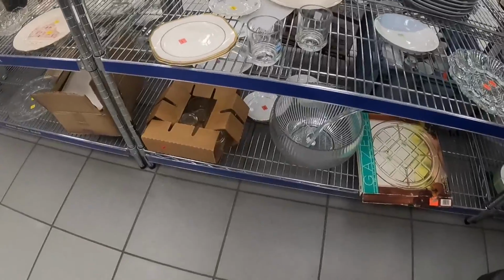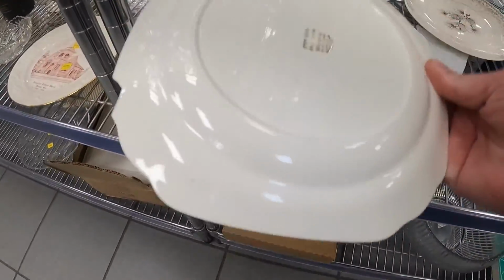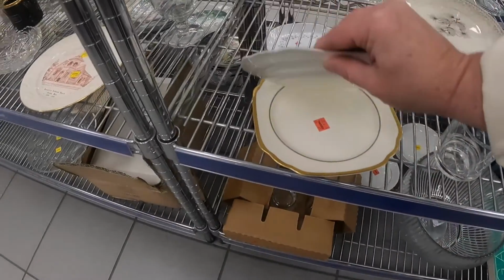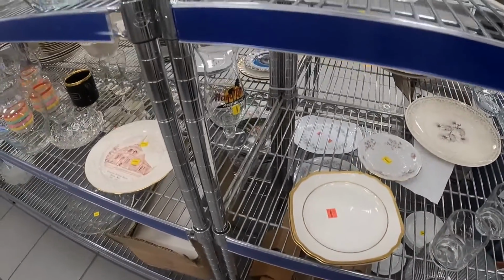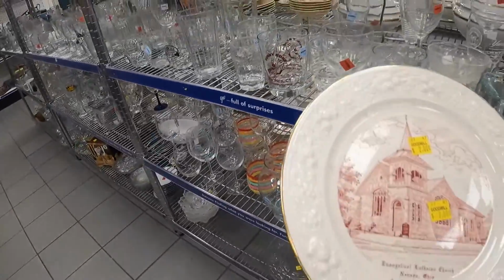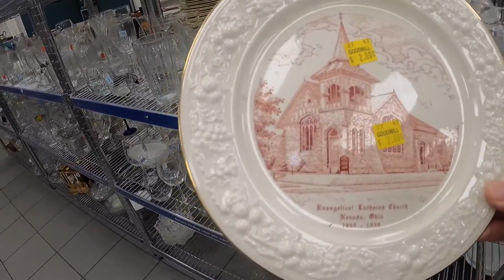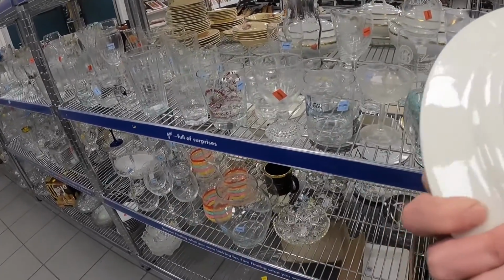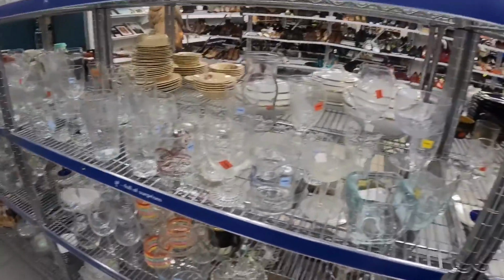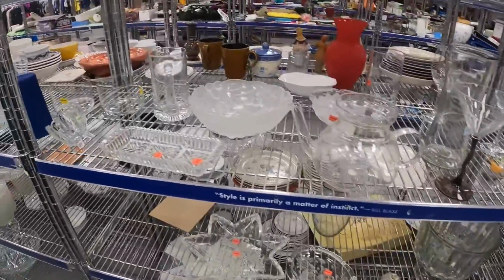So we're just looking. Nothing exceptional. It's New Year's Day, so things were pretty picked over. I've touched these plates 100 times when I'm there, and they're just, I don't know, nothing that I think is worth taking home. Now, this I love. It reminded me of the churches back in Pennsylvania, actually the Lutheran church I grew up in. I wasn't sure that there was a resale value on it, so it stayed on the shelves.